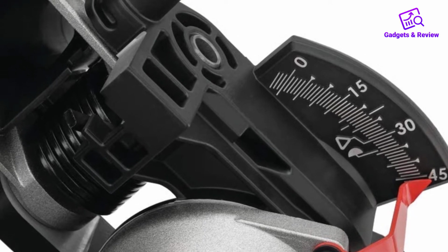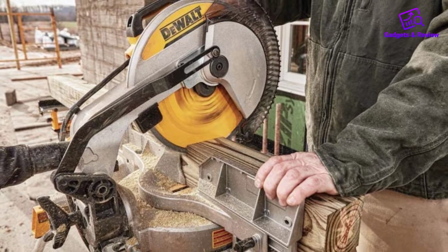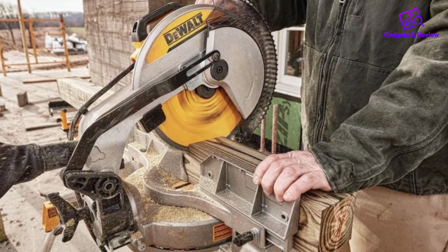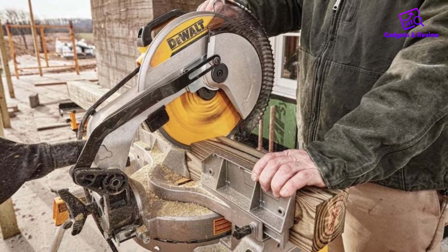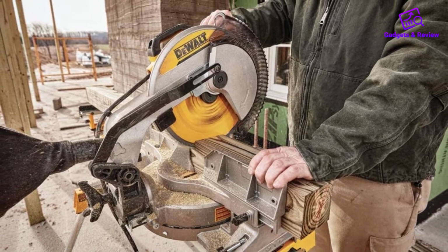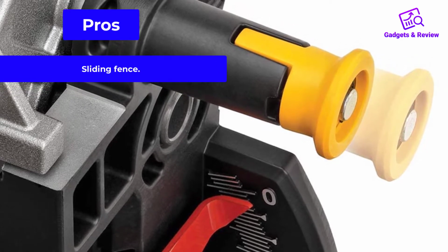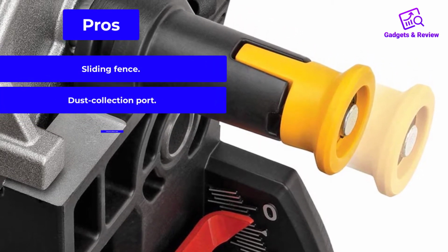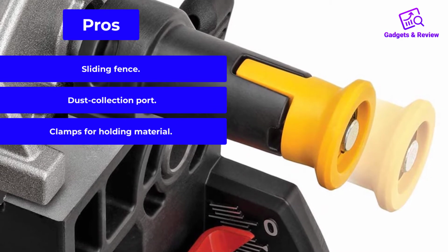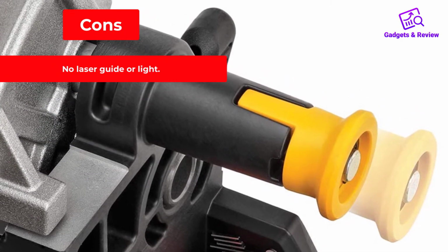The hold-down arm used to lock wood in place is awkward, and the single bevel does limit this saw's capability, but the locking detents for the blade angle are some of the best in the test. The quality of the saw definitely exceeds the price. Pros: sliding fence, dust collection port, clamps for holding material. Cons: no laser guide or light.